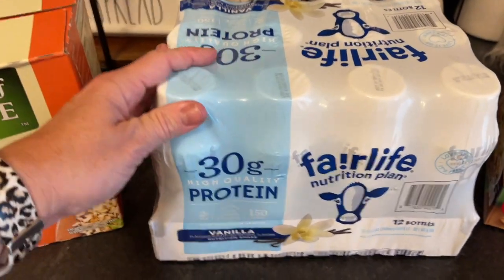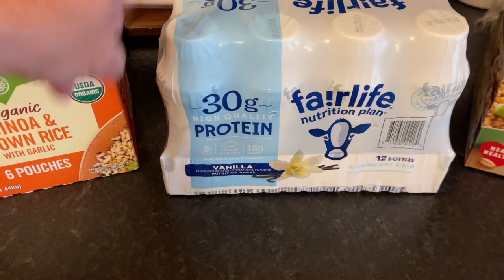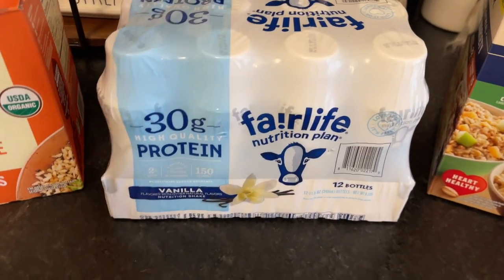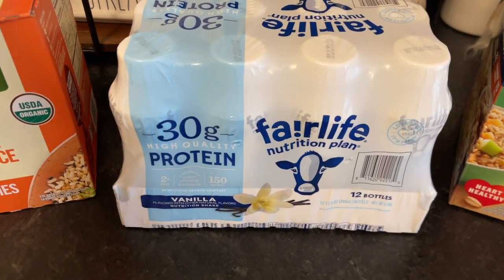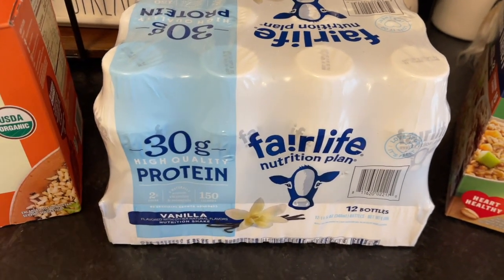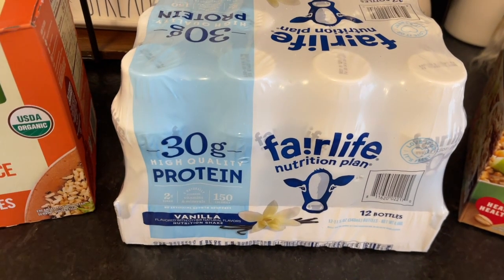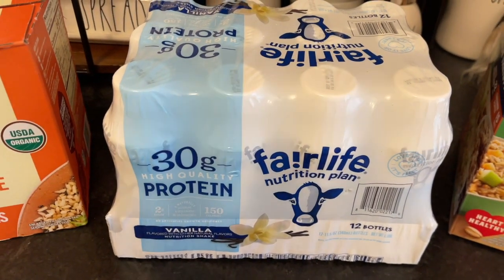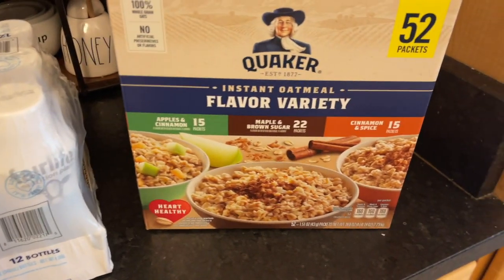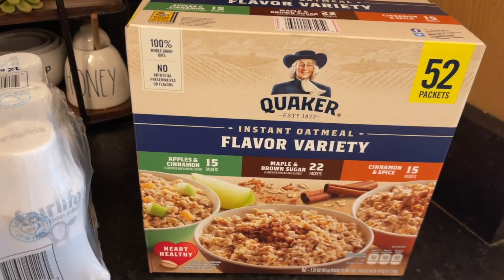I am trying this Fairlife protein out. I cannot wait to try this. I'm going to make smoothies. I told Dave, I have a hard time eating breakfast in the morning with going to work. And I thought I'm going to start having a smoothie every morning for breakfast. And I thought that would be just a nice treat. And then have my second breakfast. You guys know how I do. And then oatmeal for days. We love to buy these. Such a great deal. And there's our oatmeal.